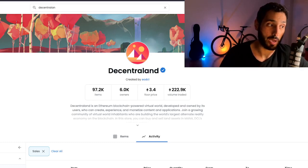So today we're going to talk about Decentraland, the metaverse play for the long run.